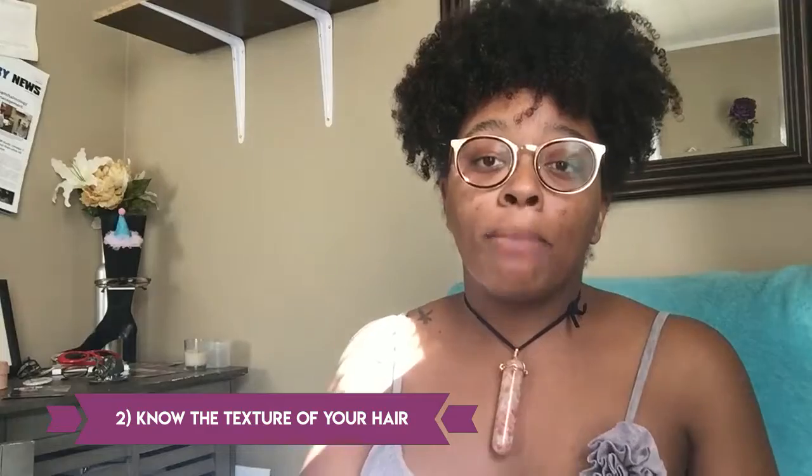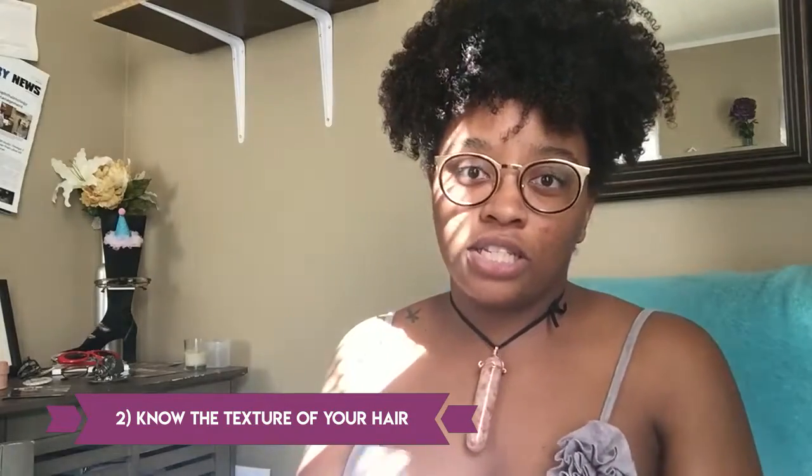The next thing that you need to know is your hair's texture, because this tells you how much of the product that you need to use. So again, it's possible that you may have certain products that you deemed did not work for you, but maybe you weren't using enough of it. Maybe you were using too much of it. It's very important to know the texture of your hair too. It's mainly in 3 separate categories: fine, normal, and coarse.